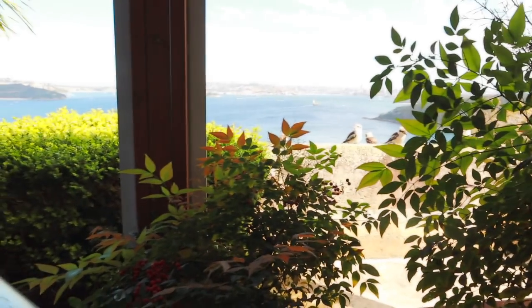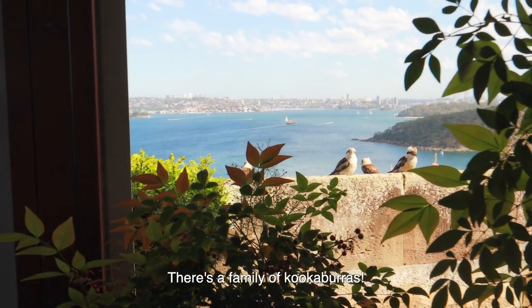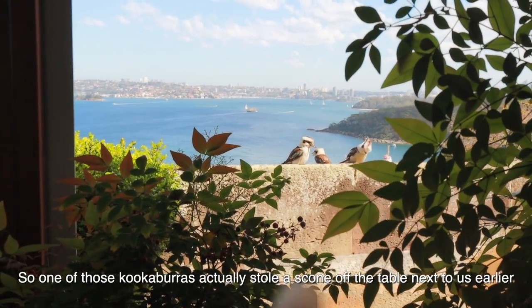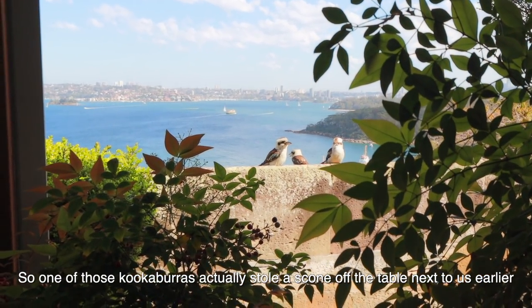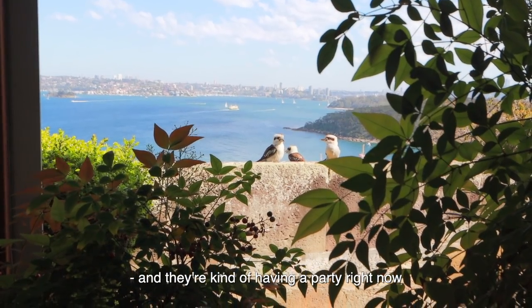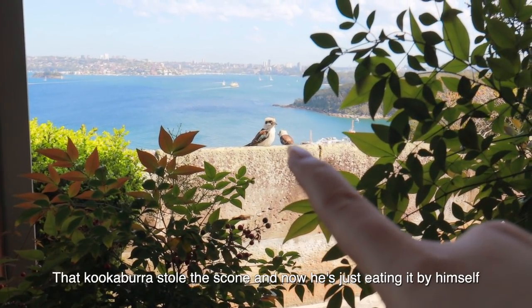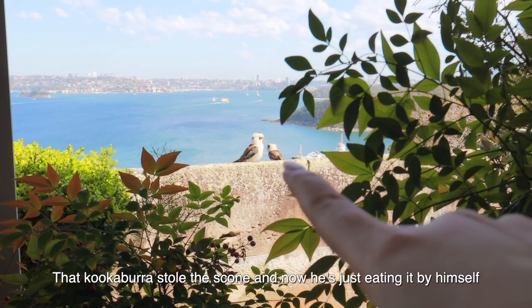Guys, do you see them? There's a family of kookaburras. One of those kookaburras actually stole a scone off the table next to us earlier. They're kind of having a party right now. That one's not sure. Oh yeah, it was that kookaburra. That kookaburra stole the scone and now he's just eating it by himself.